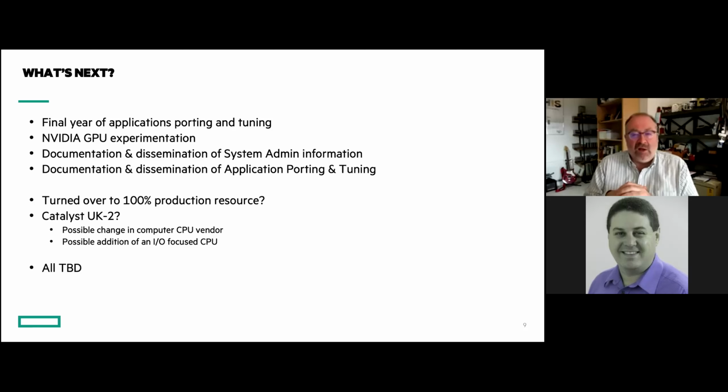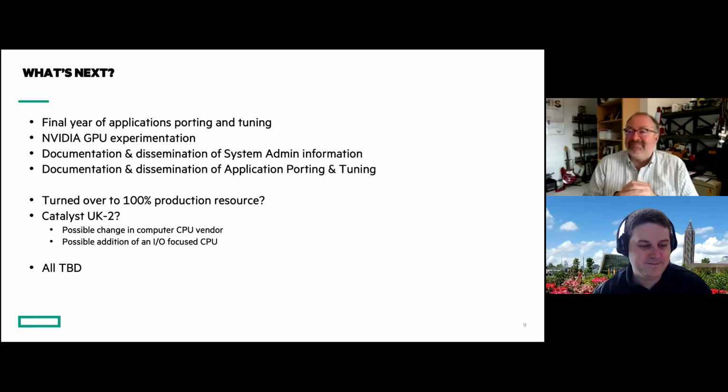A lot of people have asked, is there going to be a Catalyst 2? Well, if there is going to be a Catalyst 2, we shall obviously have to look at CPU vendors, I/O, different software, different architectures. And all of this is to be determined. We've got a year to run, and we'd like to get all that information and get it disseminated to the community so that they can learn from this experiment. So with that, I'd like to thank you for your time. And Jeff, back to you.